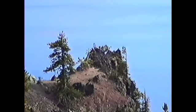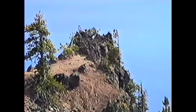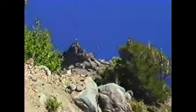Now there's where I was standing when I shot this last video here, the panoramic one. You can see you wouldn't want to lose your footing. It's a rather scenic drop to the bottom.